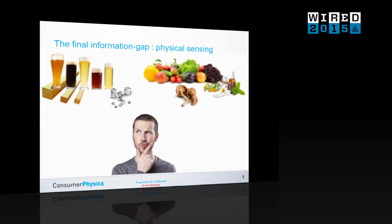Well, we believe there is one final gap, and that is actually our physical world. When you think of the food that you ate this morning, if you take vitamins, if you take pills, guess what? The pill that you took this morning is different than the pill that you took yesterday. Even if you have the same lunch at the same restaurant day in and day out, it's always different food. And all of us don't really know specifically about the thing that you're about to eat, drink, touch, buy, give to your loved ones.